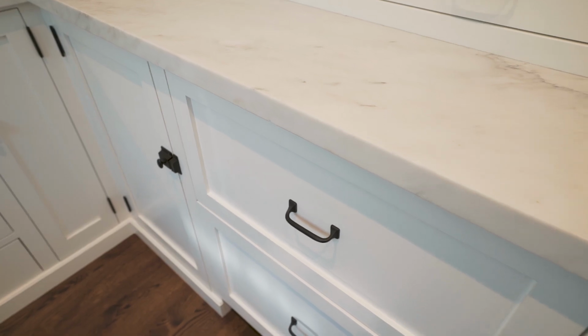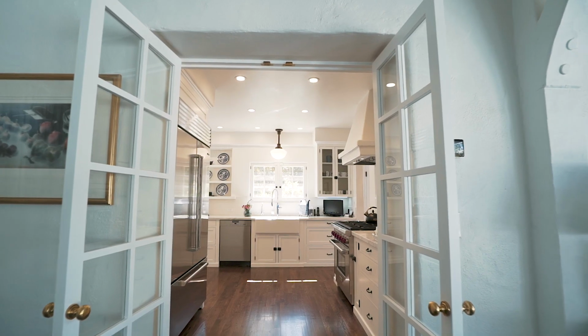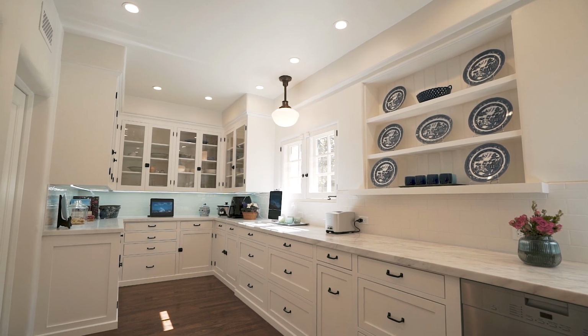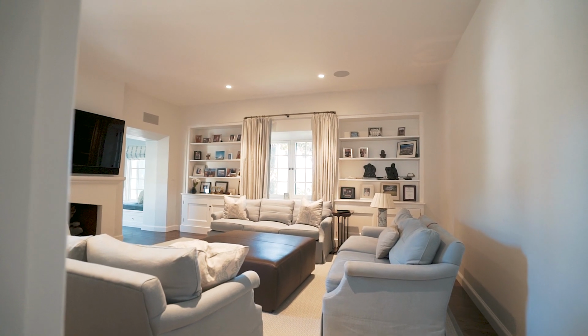This whole house remodel first required rebuilding a portion of the home that was destroyed by the Montecito Mudflow, bringing life back to this historic gem. Portions of the home were reconfigured to accommodate the owner's needs, and the entire home was upgraded with modern features and finishes, while honoring the architectural integrity of the home.